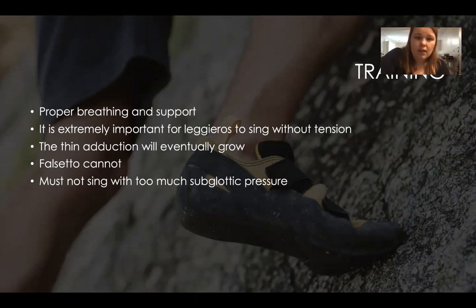And they must not sing with too much subglottic pressure, or else, again, they will not be able to reach their upper extension, which is very desirable. They will not be able to sing the coloratura passages that makes them stand out.